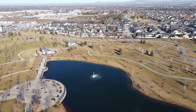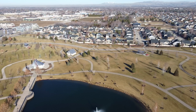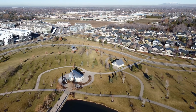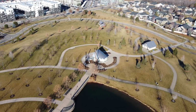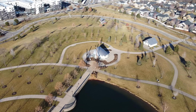Normally I would probably be flying a little bit lower than this, but I don't want to bother anybody, so this is a pretty active park. Although we're not seeing a lot of people here now, so it probably wouldn't hurt. There's some folks right there, so we will stay clear. We're not going to cross over that. But there is the third obelisk that is part of the park, right next to the amphitheater.